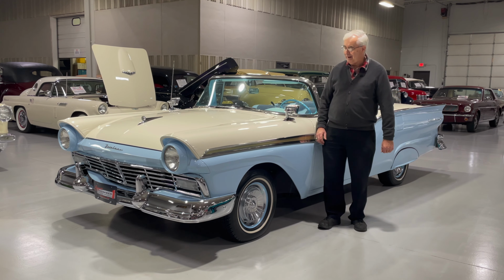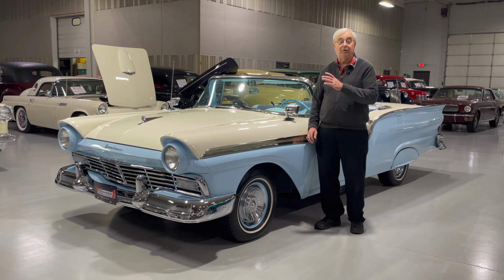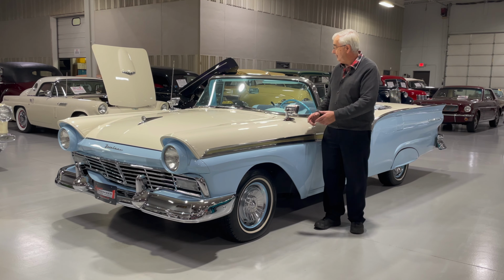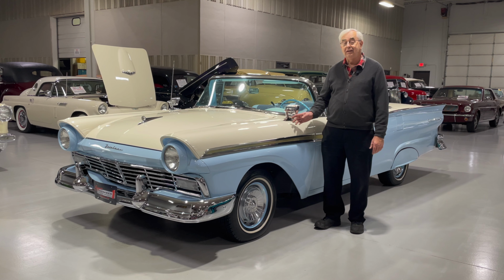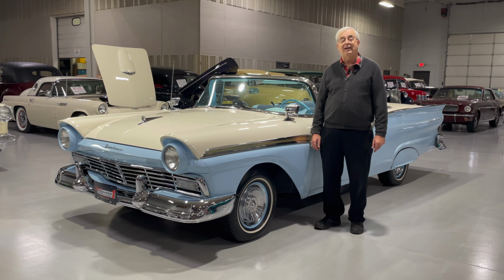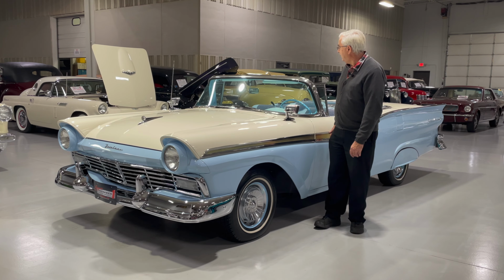But today we're going to talk about this really neat car. First year of the Skyliners in terms of the convertible hardtops. It is 1957, which was an outstanding year for Ford. Ford actually outsold Chevrolet in '57. A lot of people don't even know that. But yeah, very nice Ford right here.